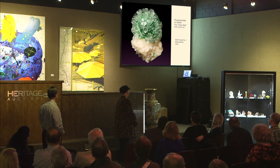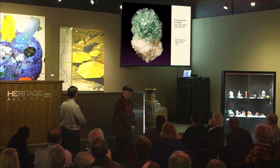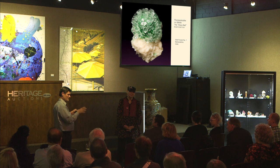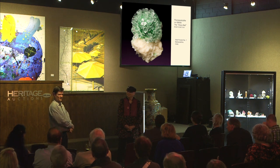Talking about aesthetic, this was one of the very first disco balls that came out of an unusual discovery in India. Well, they were digging wells, I believe. Yeah, 8 or 9 years ago now, maybe even longer. But they've since dug two more wells in that same little village and found a new apophyllite pocket in each of them, just like they did here. They're cutting into lava beds.